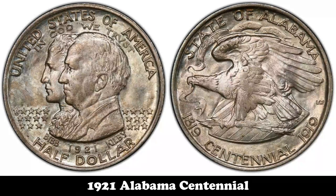The 1921 Alabama Centennial half is the next up. The original proposed legislation for the Alabama half dollar was to provide for a commemorative quarter. Before passage, though, that legislation was later amended to change it to a commemorative half dollar. Although the Alabama half dollar is dated 1921, the coin was authorized by Congress in 1920, and the centennial celebration that it celebrates actually took place in 1919.